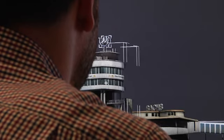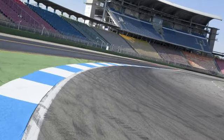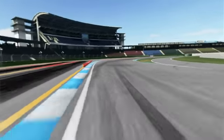We get in and we model all the little details, where we try and say, okay, at this point, we know a lot of people are gonna hit this corner, so we're actually gonna scuff this corner up a little bit so that it's got a little bit of that character to it.